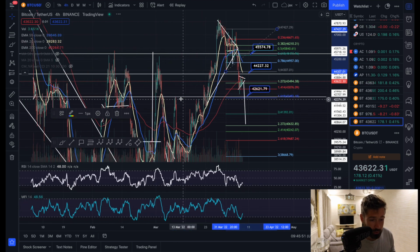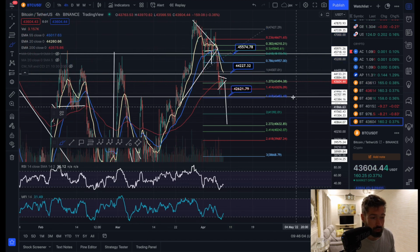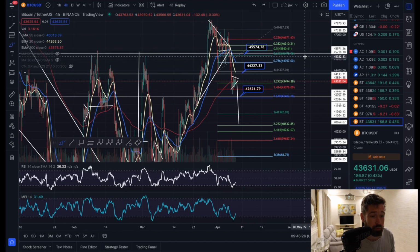We do have quite a lot of support and resistance in this area. So what we may see here is Bitcoin comes down to 42.6K, a little bit of consolidation, and then we see a push back up to test this level of resistance at about 44.2K. Now, if we do bounce from this level, if we invalidate that pattern and we bounce up, just watch that 44.2K level. Definitely could act as resistance. And then I think your next major resistance is back up here at about 45.5K.